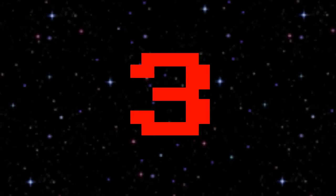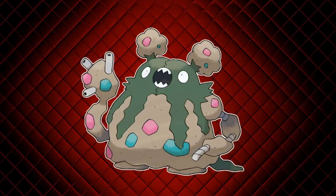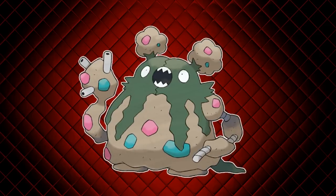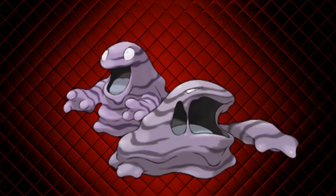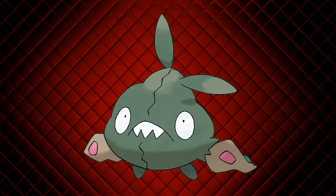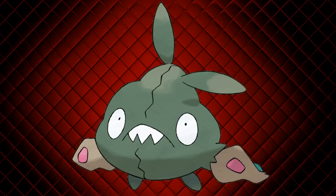Number 3! Garbodor! I know I'm dishing out a lot of Gen 5 hate, but I promise it ends here. Just like with Vanillux, the fact that Garbodor is based on actual garbage isn't what bothers me. I mean, Grimer and Muk basically are too, and their designs are decent at best. But look at Trubbish, he's actually really adorable. Aw, who's a good bag of trash? And then there's this guy.